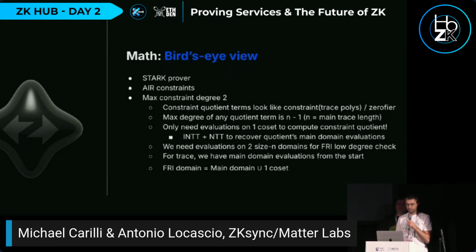So what is Boojum 2.0? From a bird's eye view, it is a STARK prover that proves air constraints that express RISC-V cycles. We use a maximum constraint degree of 2, which has the convenient feature that we only need one trace-sized coset worth of evaluations to evaluate all the constraints. And that means that for FRI, we only need the main domain, which we already have from generating the witnesses, plus one coset, which reduces the amount of FFTs and commitment folding, or Merkleization, that we have to do.